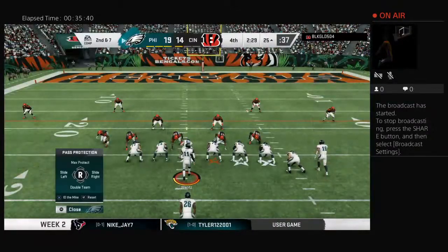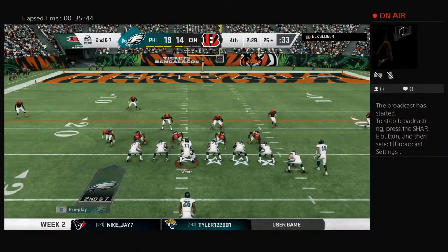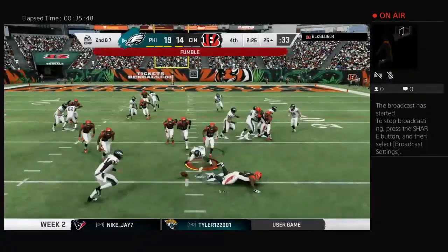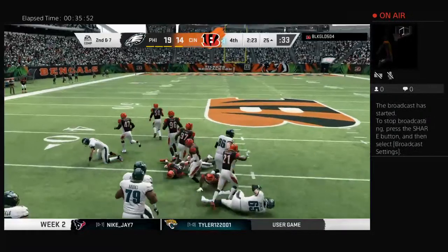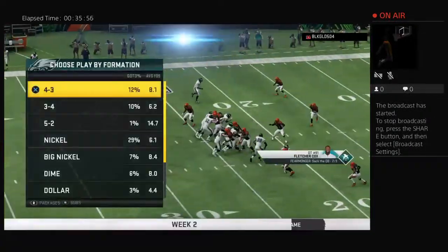That first down completion only netted him 3. Second and 7. Wentz on the give to Sanders. Oh, no, he lost the football. And the Bengals grab it. And his crew will take over with a football at the 35-yard line.